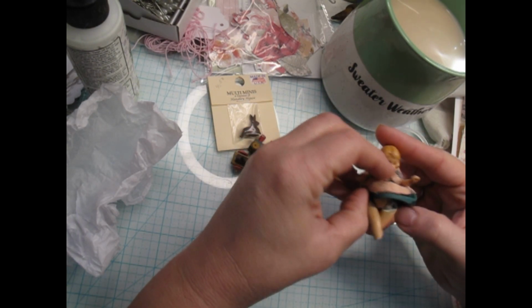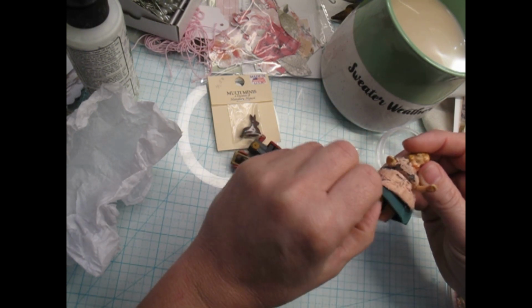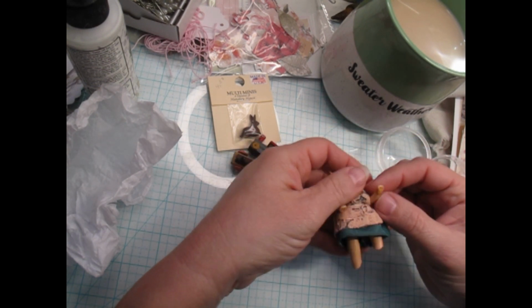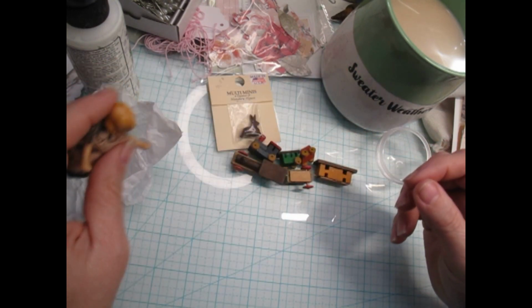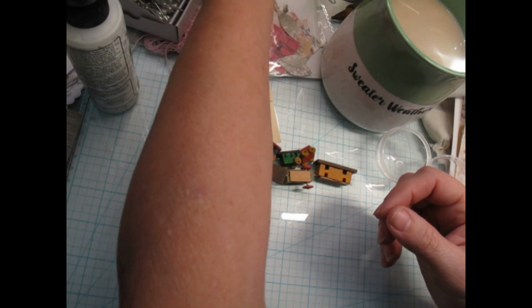I'm just not quite sure how to do that, but maybe I can search and find some legs. I think she's super cute, and I thought I'd give her a new life. So that's my hope for that one. We're not going to work on her today, though. She's going to come over here.